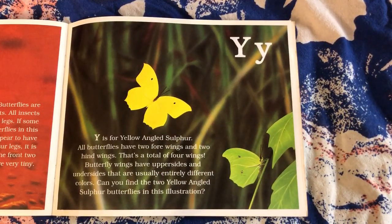Y is for yellow angled sulfur. All butterflies have 2 forewings and 2 hind wings. That is a total of 4 wings. Butterfly wings have uppersides and undersides that are usually entirely different colors. Can you find the 2 yellow angled sulfur butterflies in this illustration?